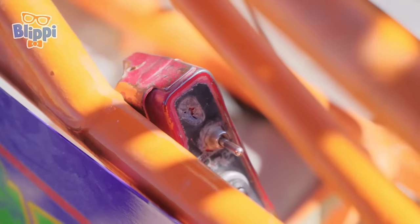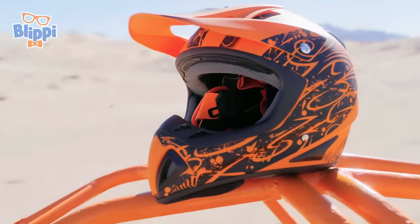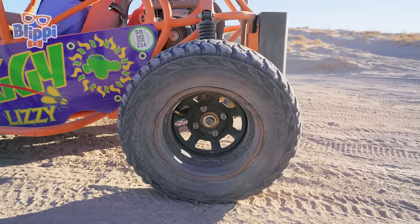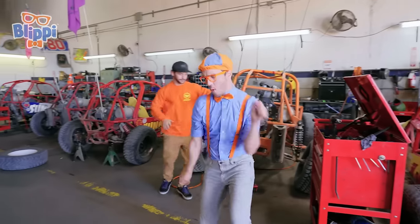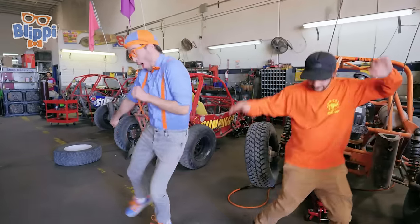Do you hear that? Do you know what kind of vehicle makes that sound? Yeah! A truck or a car! Hey, for this next song, let's dance like we're driving a car!